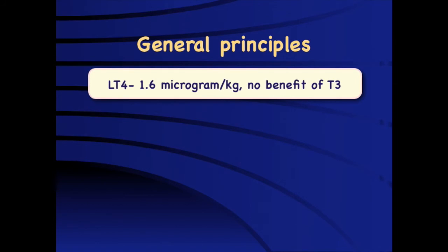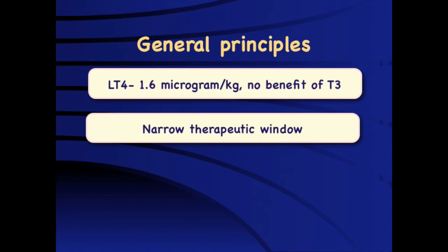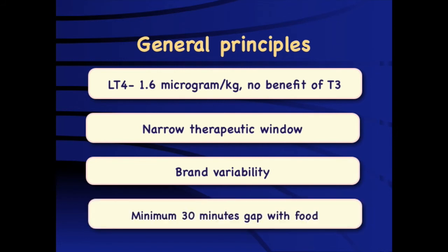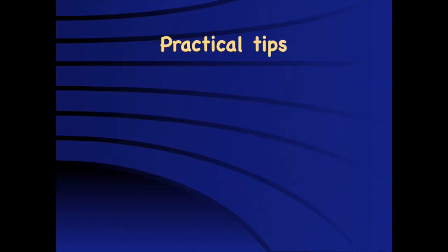General principles of treatment are to use thyroxine at a dose of 1.6 micrograms per kg per day. No benefits of adding T3. There's a very narrow therapeutic window. As far as thyroid functions are concerned, there's huge brand variability, and there needs to be a minimum gap of 30 minutes between food and thyroid hormone supplementation.